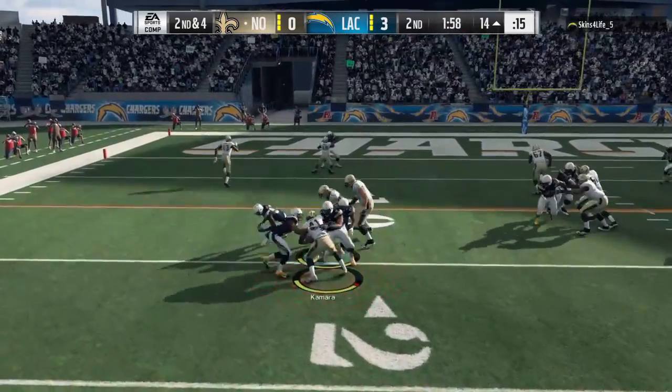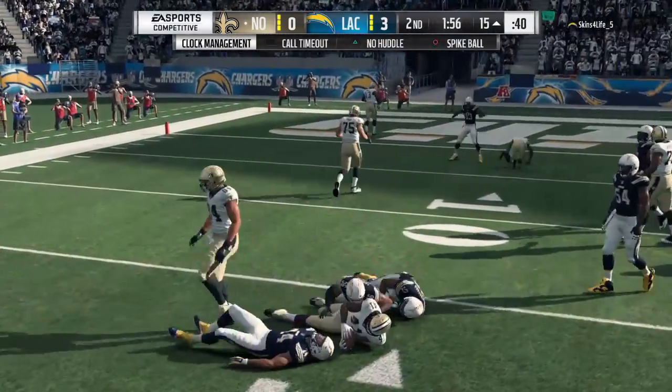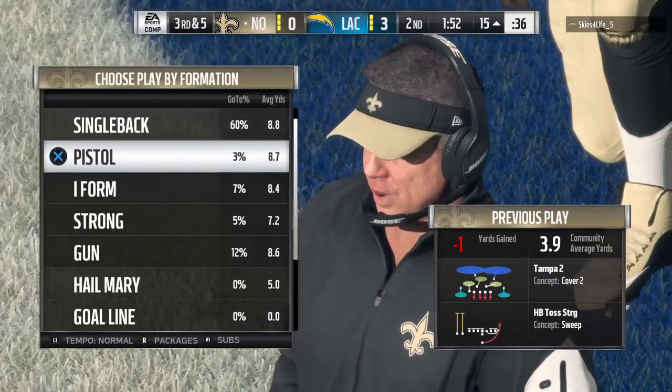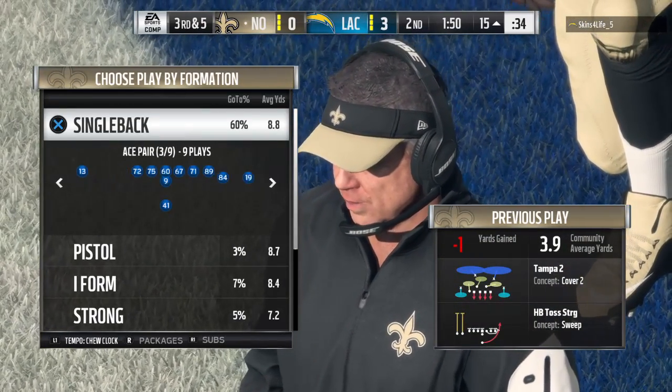Now a pitch out to Kamara. And this play goes nowhere. Losing yardage back to the 15. They'll lose a yard, and it brings up third.